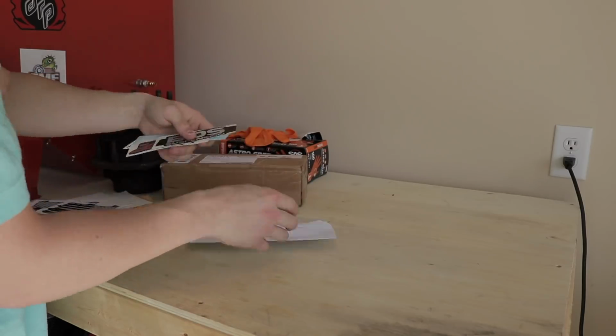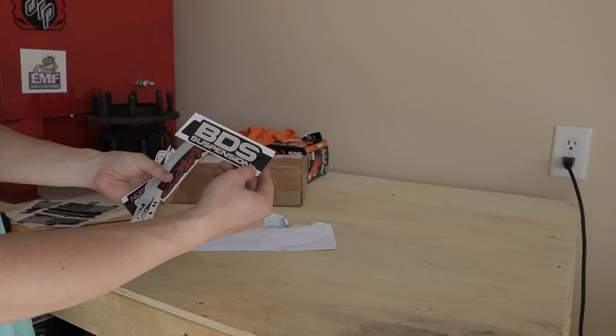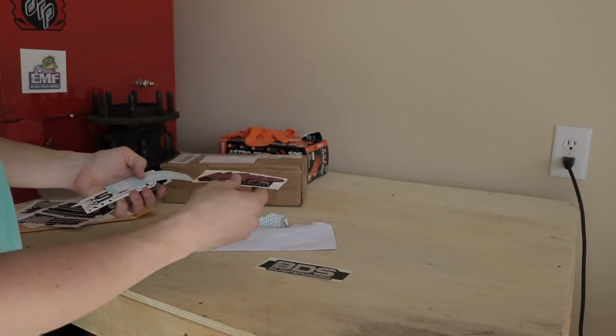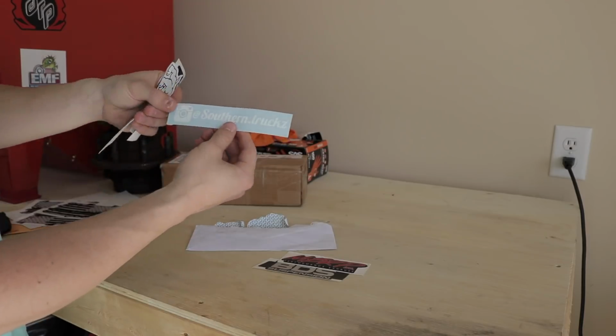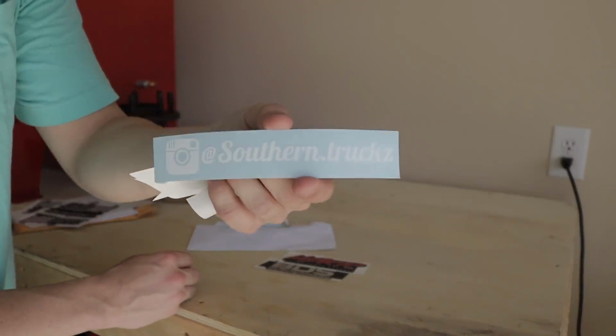Let's see. Oh, sweet, man. Oh, cool. So we got BDS suspension. I don't have their suspension, but I wish I did. MBRP, great exhaust company. Awesome, Southern Trucks. Yes, like I said, they have an Instagram page. So if I can show you guys their decal.